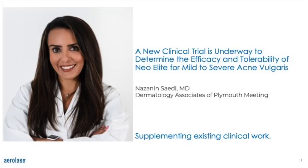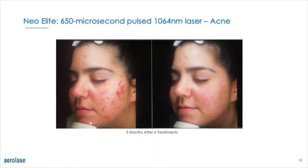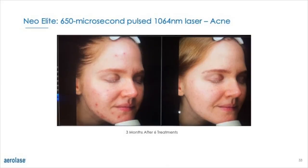We had recently conducted a study in our office doing a series of treatments, 6 treatments, 2 months apart, for patients who had mild to severe acne. The patients were only on topicals, and they had significant improvement in their inflammatory lesions along with their erythema. And here you can see this is a patient who was 3 months after 6 treatments, and there's significant improvement. Here's another patient who refused to go on any kind of oral treatment, and you can again see improvement.